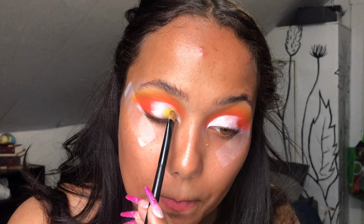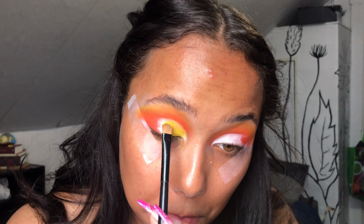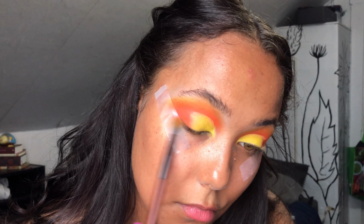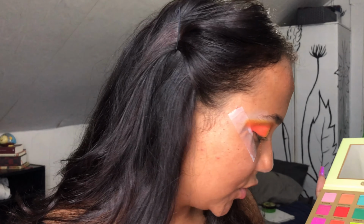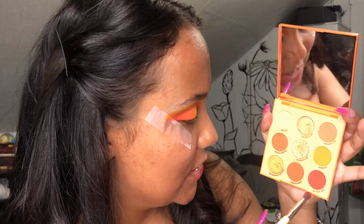So now I'm going to go in with the yellow from this palette, just a clean eyeshadow brush, dipping into Karaoke, and we're going to pack that on. To diffuse that edge, in the same palette, I'll dip into Sushi and diffuse these two shades together. Just to deepen this crease just a tad, I'm taking the ColourPop palette and going in with just a dip of You Peel Me right on the outer corner.